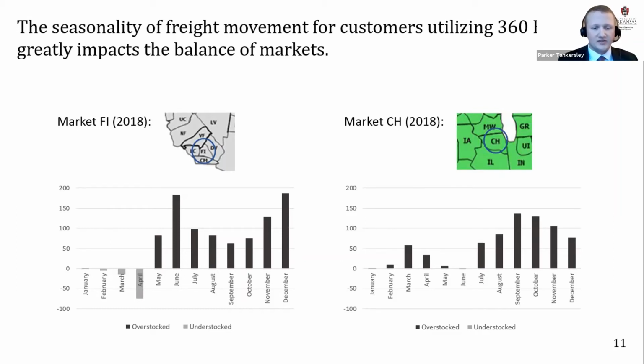It's important to point out that sometimes these are done strategically by operations managers if they expect influxes or shortages of trailers due to certain customers. But other times, this is a resulting factor from seasonal influxes or seasonal demand by customers within this market, causing the imbalances. We can see between the two markets, these imbalances don't occur at the same time, nor at the same level of severity.